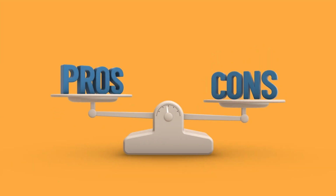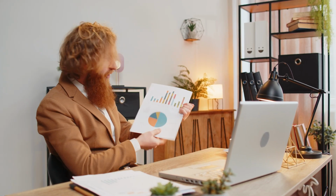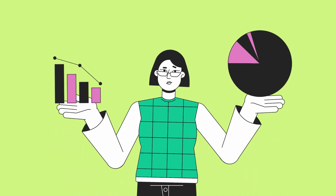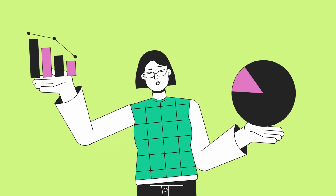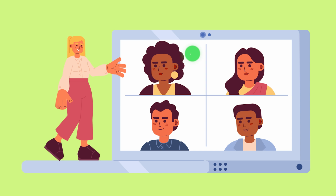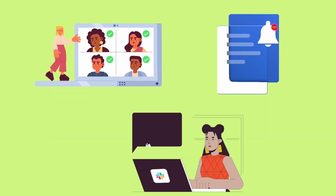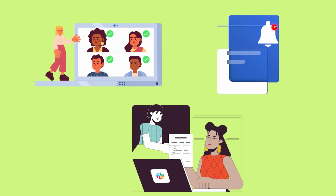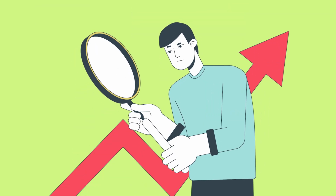However, these advantages come with their own set of challenges, such as collaboration barriers when team members are not physically present, or the issue of performance monitoring of remote employees that needs to be managed effectively. To ensure your remote team is productive, it's crucial to measure what matters. Key metrics to track include attendance in Zoom meetings, output in Google Docs, and engagement in Slack. These metrics provide a comprehensive view of your team's performance and help identify areas for improvement.